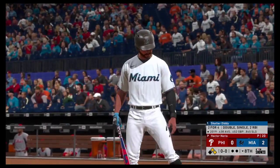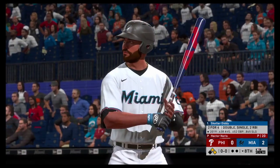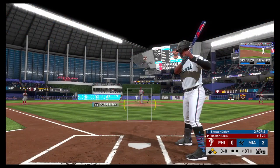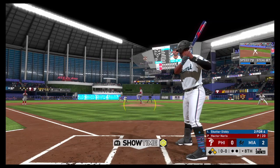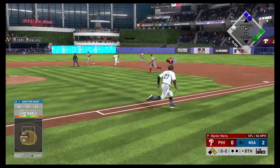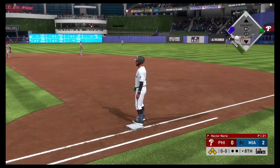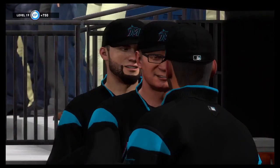Settling in now, Skeeter Diddy. He's 2 for 4 in the ballgame. First pitch of the at-bat. On the ground, back up the box, and it'll get through into center field, a base hit. And now this is bobbled out in center. Well, that's not exactly how you draw it up.